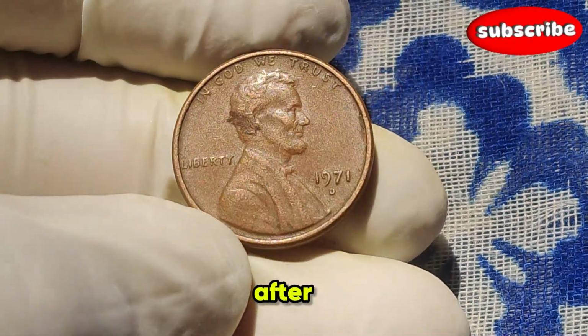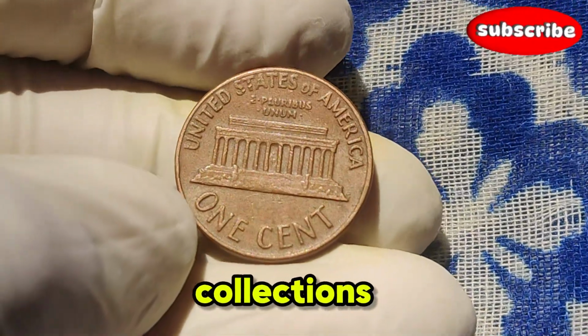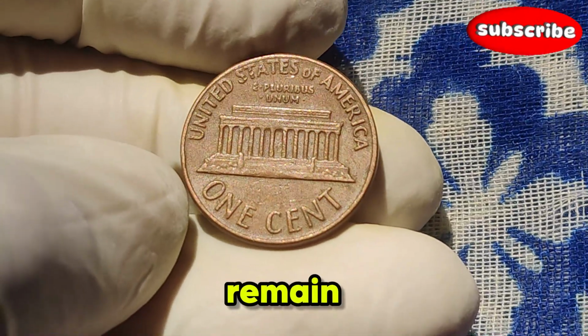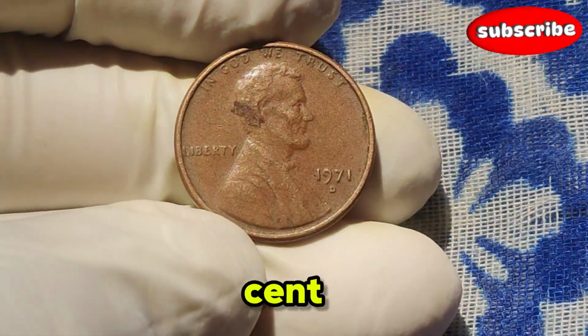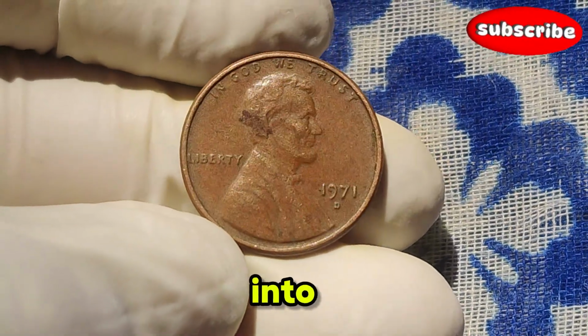More than half a century after its creation, the 1971D penny continues to circulate through collections, coin jars, and bank rolls around the world. Some remain ordinary pieces of copper worth only a cent. Others carry subtle signs of minting accidents that transform them into prized collectibles.